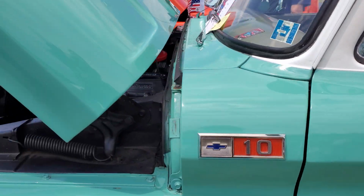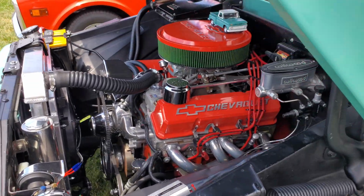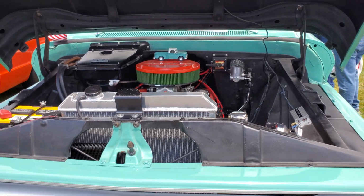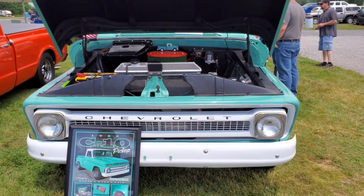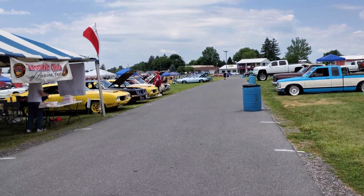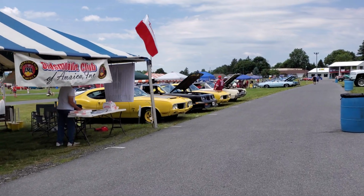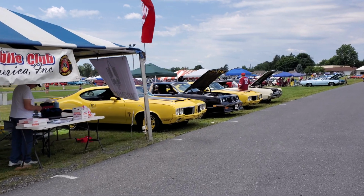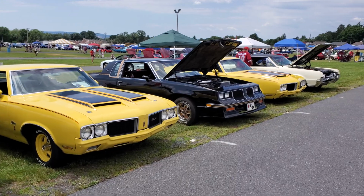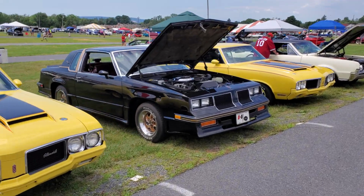Cool old truck. He's got it detailed to show under the hood. Here, I'll give you a front look. Work our way down. Check out the Oldsmobiles. Good stuff. 2 rally O's in one spot. Love that.